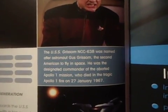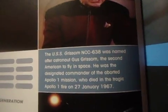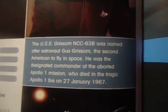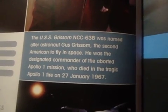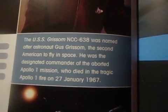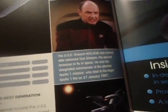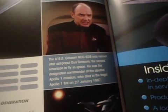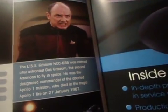And a little fast fact, the U.S.S. Grissom NCC-638 was named after astronaut Gus Grissom, the second American to fly in space. He was the designated commander aboard the Apollo 1 mission, but tragically he died in a fire during a launch dress rehearsal along with Roger Chaffee and Ed White.